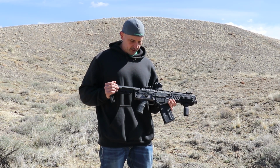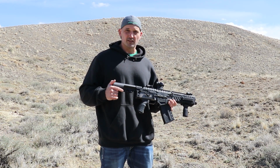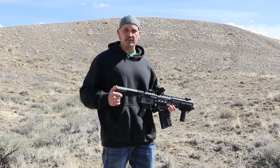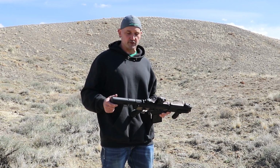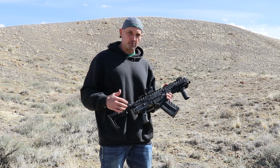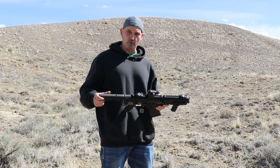But this thing just, I mean, it ran well all day long. We had one round that sort of jammed up, and that was my fault. I just didn't crank the gas back down. We've been firing a bunch of different kinds of rounds through it. We fired some bird rounds, some target rounds, we've shot double-aught buck, slugs. So we've really put it through its paces today. We've been constantly playing and adjusting, trying to fine-tune and find what works best. And this thing's just run flawless.